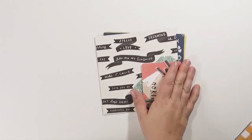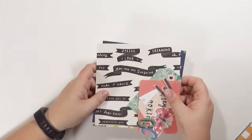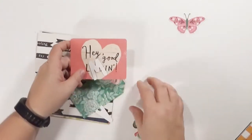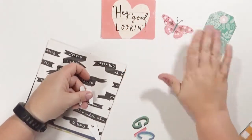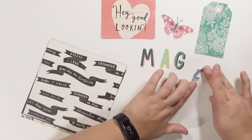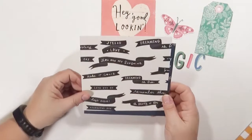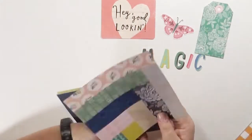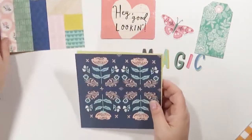This is the Crepe Paper Willow Lane collection from Maggie Holmes. We get some ephemera pieces here. I got the butterfly, a tag, a journal card that says, hey, good looking, and the letters that spell out magic, so continuing that theme. And then the cardstock that I've got has some banners with words on it. On the other side, it looks like a log cabin, if you're into quilting, a log cabin pattern.